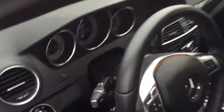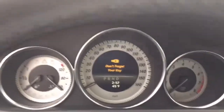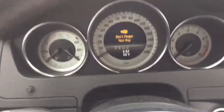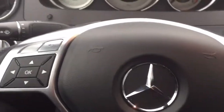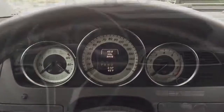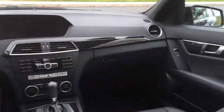Show you also the other things that tell you it is a sport: the white instrument panel, which is also part of the sport package, and the sport steering wheel, which I will get a better view of from the back seat. Okay, there, now you can see the sport wheel and the front of the car much better.